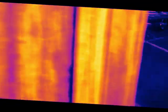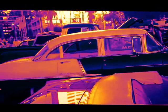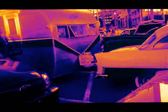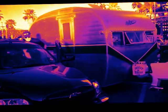That is nice. Wanted to get a picture of this. This guy's got an old trailer over here. And I did have a better picture of this trailer, but this guy here, right there, pulled in my way.